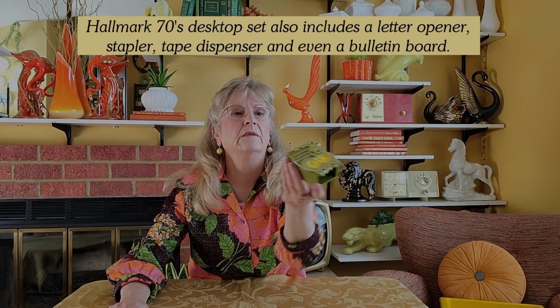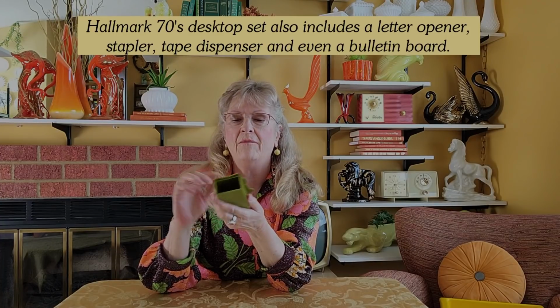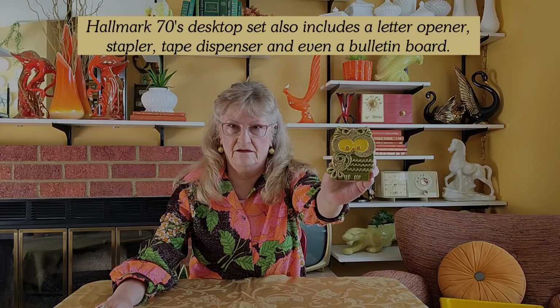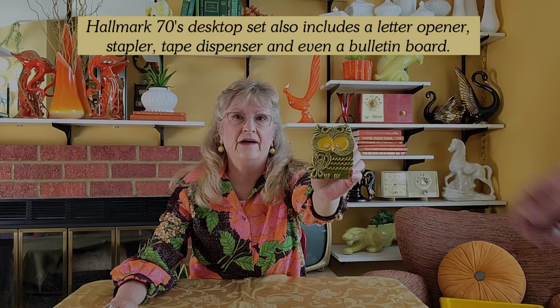Okay, this tiny little plastic owl, laying down. This is the cutest little plastic owl. You could call it a vase or a pencil holder. And I'm going to call it a pencil holder because I have seen this as part of a set. I don't see any markings on it. There's probably people that have the set still listed on the internet, and they may identify who the maker is.